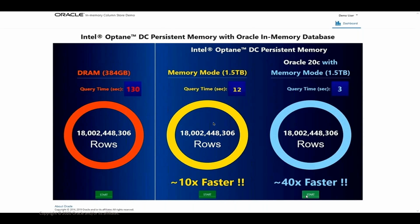Okay, so the technology is amazing. Persistent memory technology is definitely a game changer. It gives you that capacity, it gives you that durability, and yes, latency is a little bit slower, but if you run it with memory mode, you get good performance.